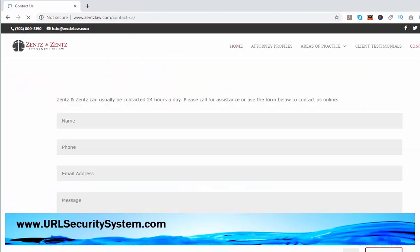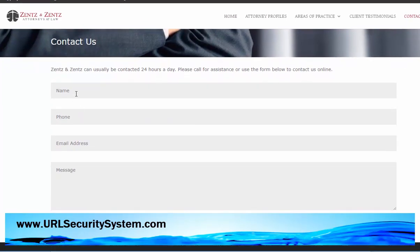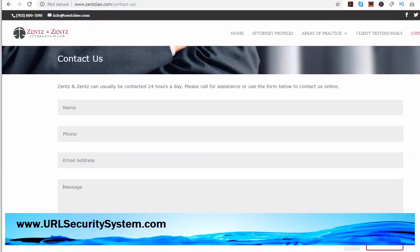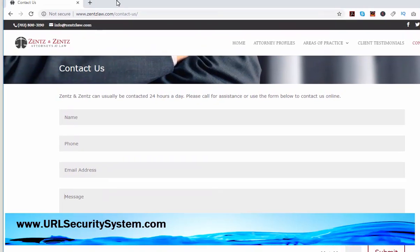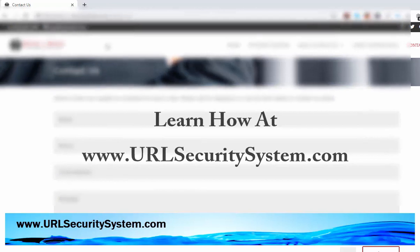And check this out. Contact us. He is collecting information: names, phone numbers, email addresses, and other additional information. He is required to be compliant. He's required to have an SSL certificate installed on his website, and he doesn't have it. So again, contact this idiot.